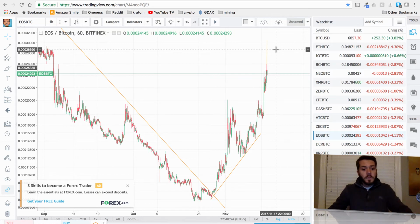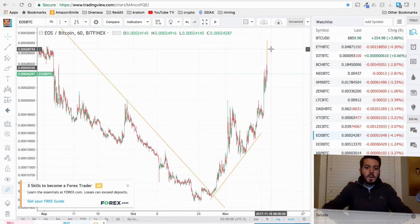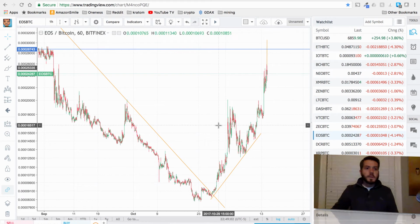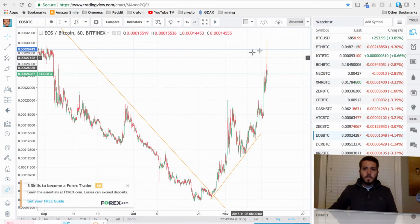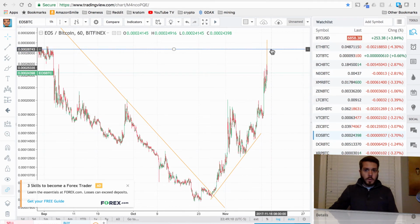Pretty interesting. Let's go ahead and put a little horizontal line there. So that would be my target. Or that would be where I would take profits. The real target's right here at the top of the measured move, but that would be where I would take profits. Just a nice conservative profit taking opportunity there.